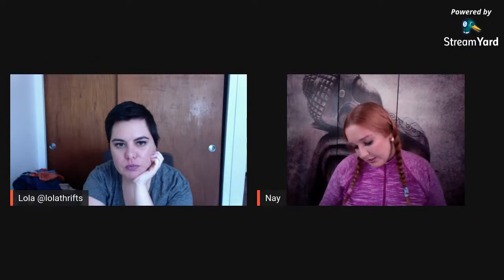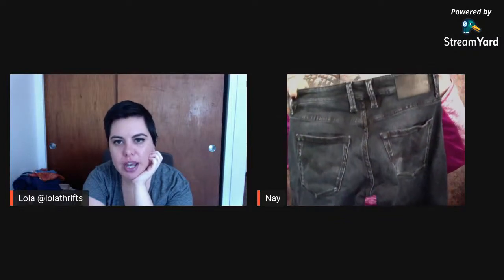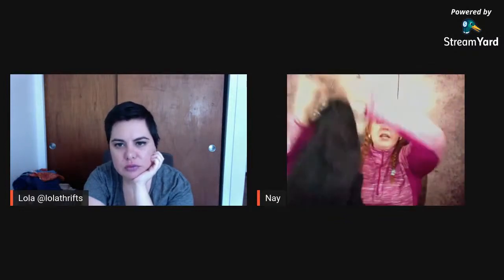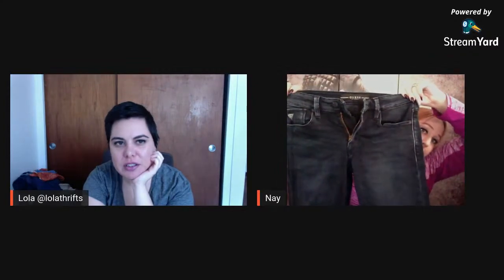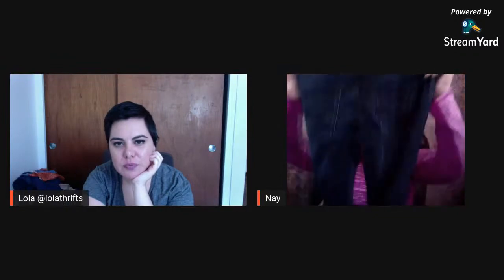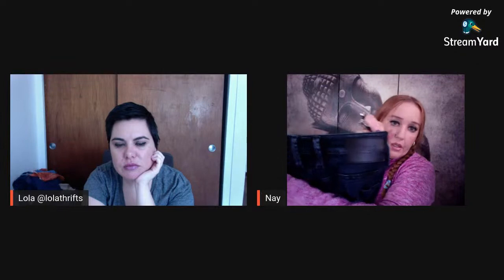I'll do one more, and these are Guess. They're 29 by 32. They're super low rise, slim straight, like ridiculously low rise. But do they have the little triangle logo? They do. That's great, that's what you want to look for. So these might do well. They don't have the triangle on the back, though. I don't know. What do you think about those?